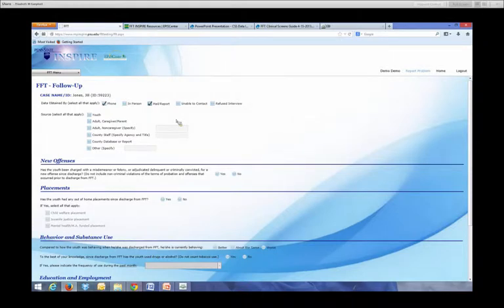And it is okay to just answer the information you had available. So if you wanted to enter a record and all you had from the county probation office was information about new offenses and placements, you could just answer those 2 questions and submit. It's better to put in what you have than to not answer any of the questions.